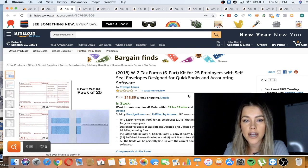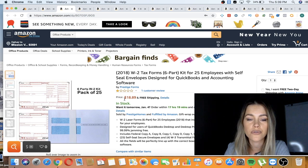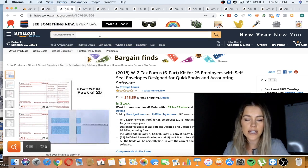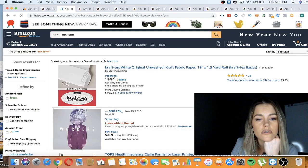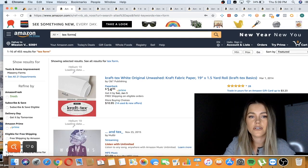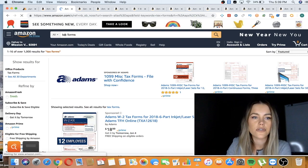This is a tax form. I think that is so interesting, the fact that it has one horrible review. It's selling for such a high price, but wow, I didn't know people sell tax forms on the internet. Tax forms. You literally can get anything on Amazon. Let's go to tax forms.